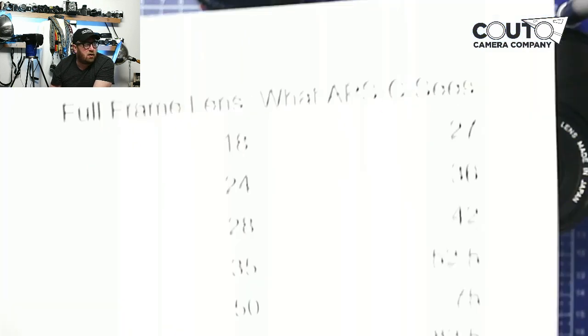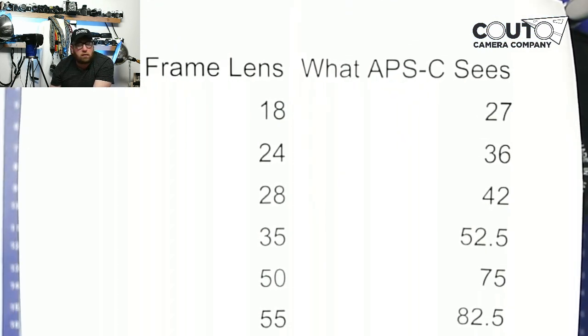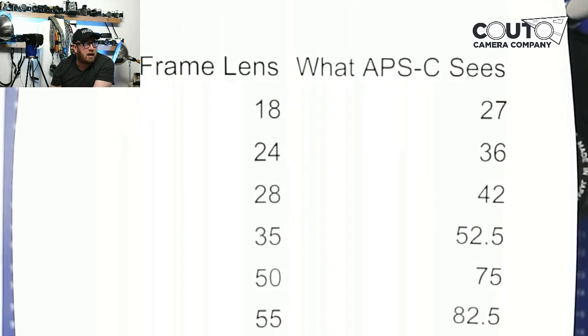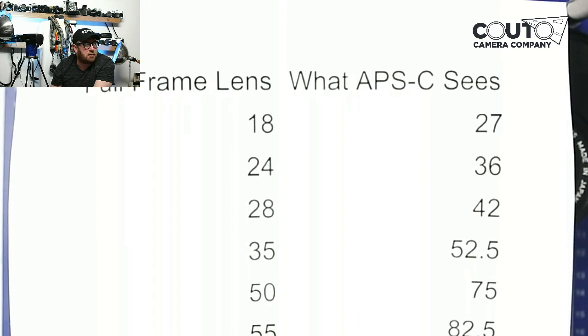The cool thing about a 28mm, a 35mm, is they're wide, but they don't distort people. They don't make you look, like, round lines on the edge of the shot and everything. So when you have an 18mm lens, you're going to end up seeing quite a bit of distortion.